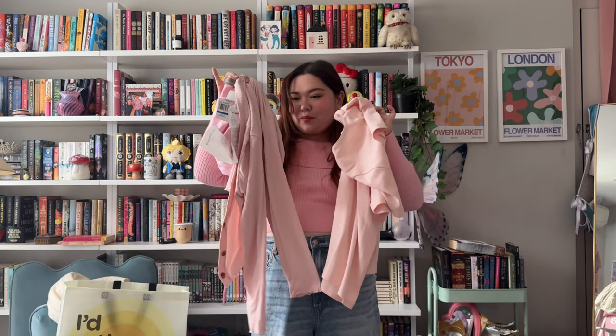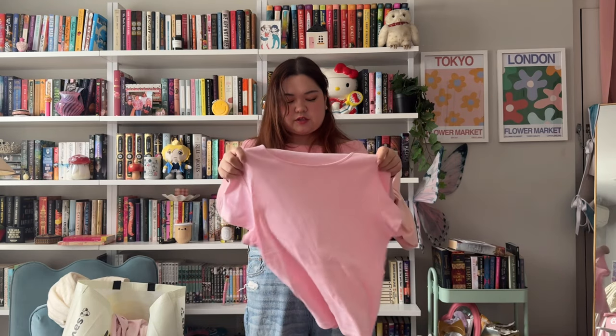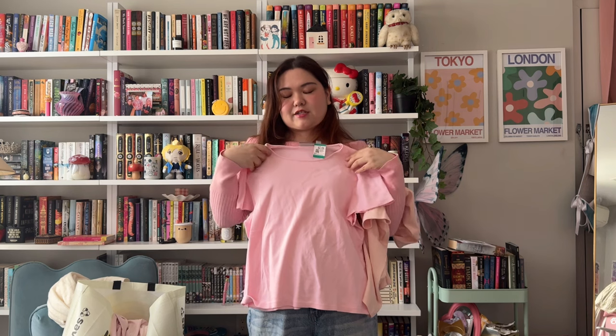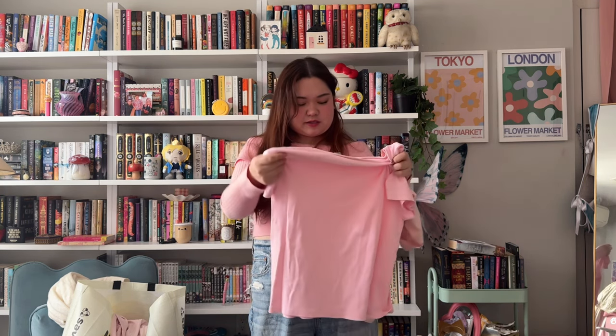And then we've got the pink bits. Got two pink t-shirts because I can always use a pink t-shirt. This one is more of a cropped shirt, and I just thought it was really cute. And I think I'll add a little bow or something to the neckline. But it's the perfect shade of pink, this one.